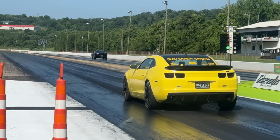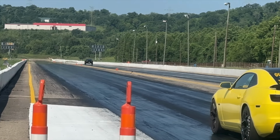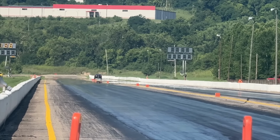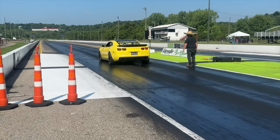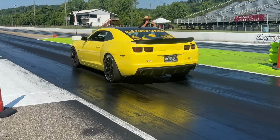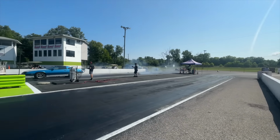Oh, stick shift car having issues. Other car pushing through the beams. That's an interesting way to get started off with today's video. Right lane goes down. Okay, well, it is moving in reverse, so that's good. Hope it's not broke. The Camaro is going back. Hopefully they can get that thing figured out.